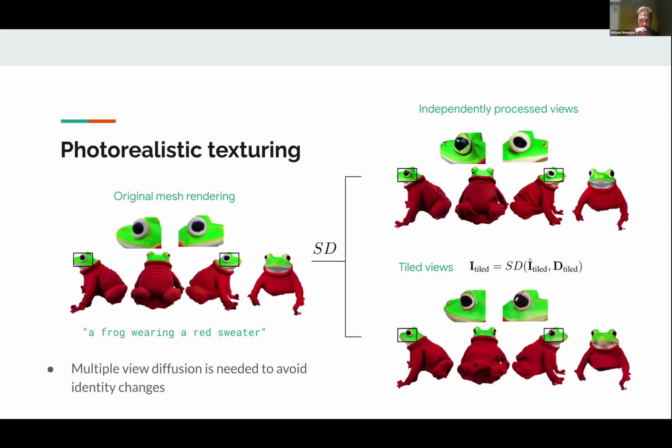One aspect that we needed to do is this joint diffusion of multiple views, because if you would diffuse individual views independently, you would have the problem that we show here on the top right, that you would lose multi-view consistency. And of course, we are working in 3D. We want to get meshes. We really need this 3D consistency. So we really tie them into a 2x2 grid, give it to the diffusion model, and then we get out multi-view consistent photorealistic textures.